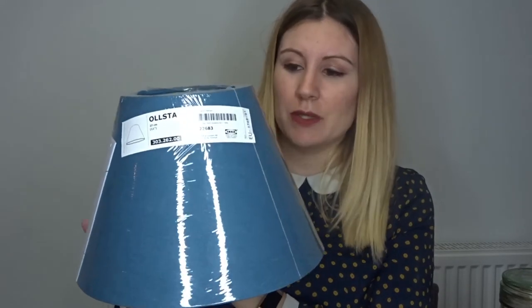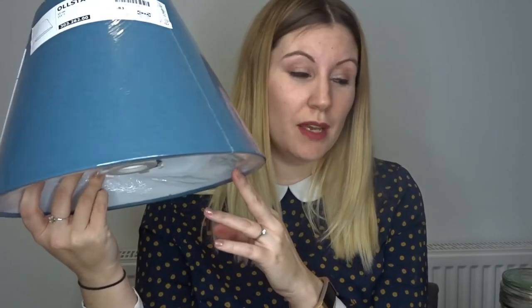Next thing is for Oscar's new room, and it was a lampshade. This is the Alista one. I don't know if that's again how you pronounce it, but it was this lovely colour blue, and we're kind of going for a blue and white theme in his new room. And this was £5, which I think is so good for a lampshade, because sometimes they can just be so expensive and you find that they do build up. So for £5, I thought that was really good.